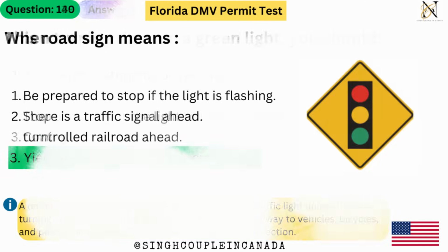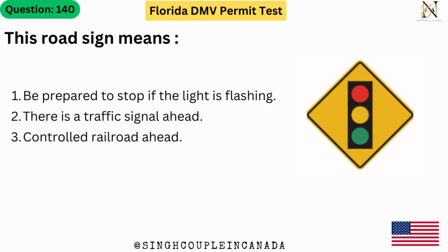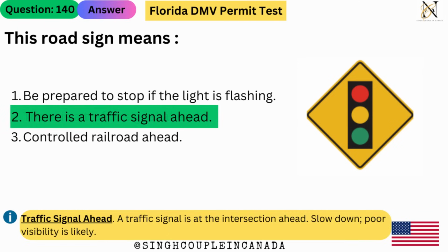intersection. This road sign means 1. Be prepared to stop if the light is flashing. 2. There is a traffic signal ahead. 3. Controlled railroad ahead. The answer is 2. There is a traffic signal ahead. Traffic signal ahead. A traffic signal is at the intersection ahead. Slow down, poor visibility is likely.